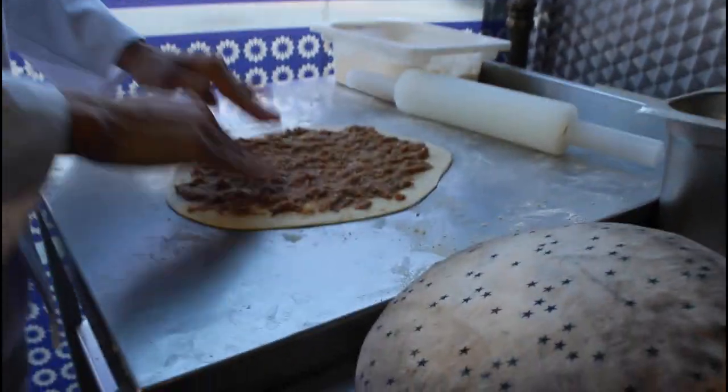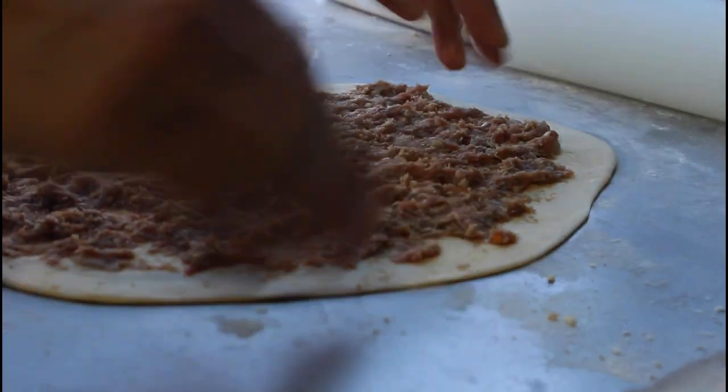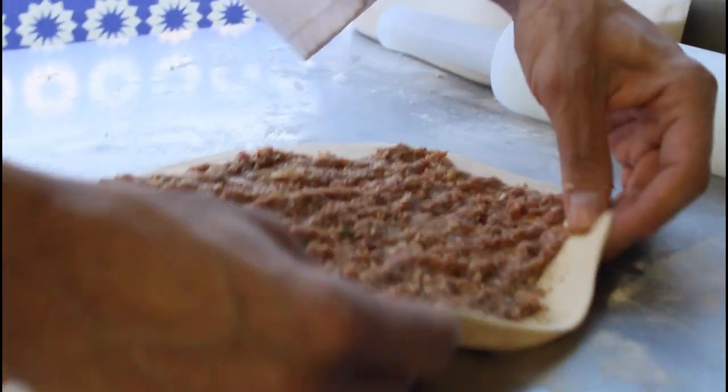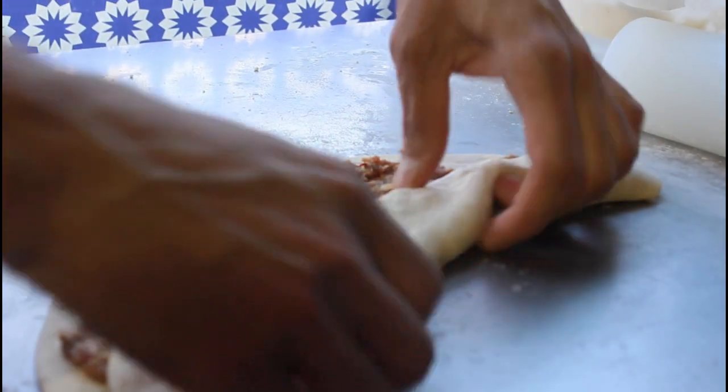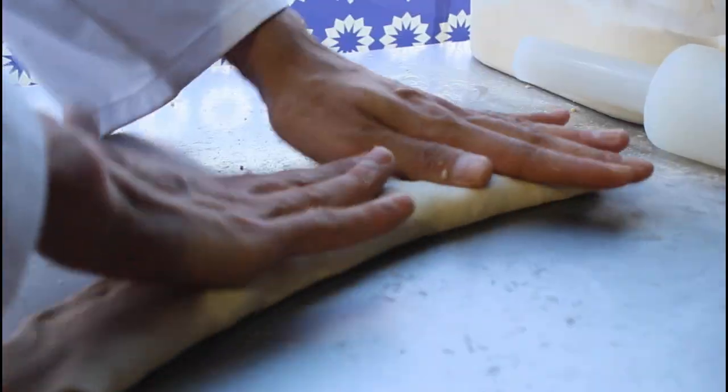So guys, this is the qeema naan I was talking about. It's similar, but this is a special, unique qeema naan made by Taste of Lahore.